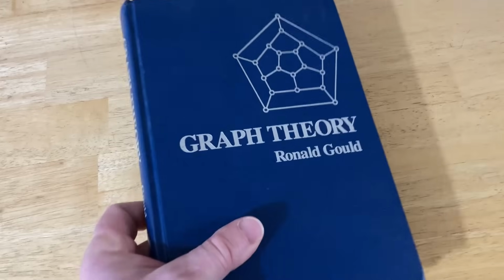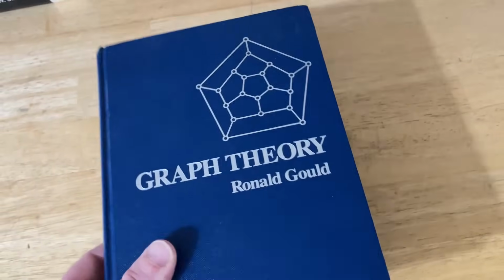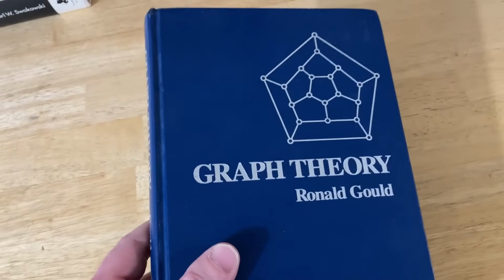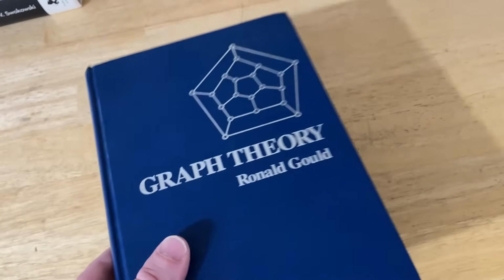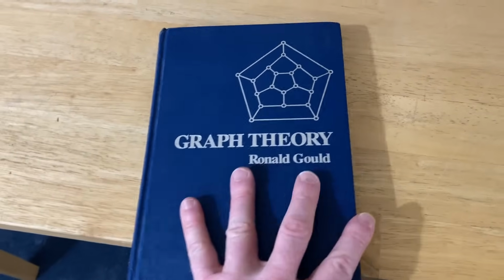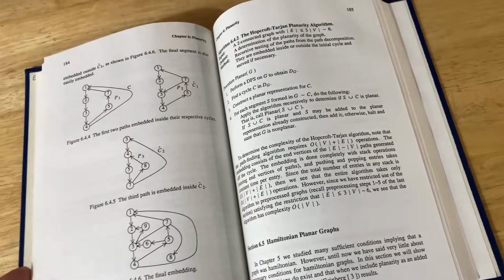It's called Graph Theory by Ronald Gould. Now keep in mind that those discrete math books that I showed you at the beginning of the video actually do cover graph theory, and they also cover combinatorics. So you learn a lot of math with those discrete math books. And that's why I gave that as an option for learning math, so you can see the different types of math that is out there. So yeah, this is a really solid book on graph theory.